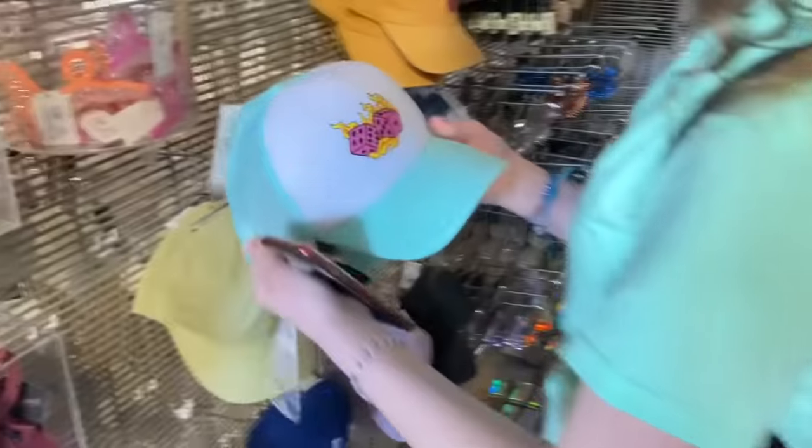Little matching set. This is for Dan, and this is for you. Oh, Dan would look great in that. I don't think his elbow could fit in there, to be quite honest with you. All right, brown. Oh, here's the brown purse. Is this mint? Let me see. Yeah, you could totally count that. Your color's really hard. I'm gonna get this brown purse.